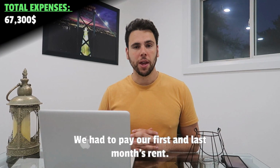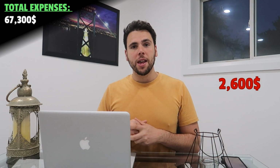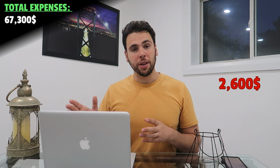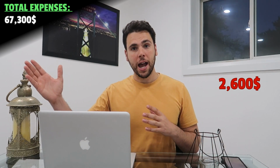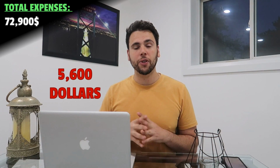Then we had to pay our rent. We had to pay the lease. We had to pay our first and last month's rent. In any commercial property, most likely you will have to pay the first and last month's rent up front as a security deposit. You eventually end up using them as regular month's rent as time goes on. But our rent at the time was, for the first month, $2,600, and for the last month, which is a 5-year lease, is a little higher at the end, so it was about $3,000. So in total, we paid $5,600 up front to the landlord.